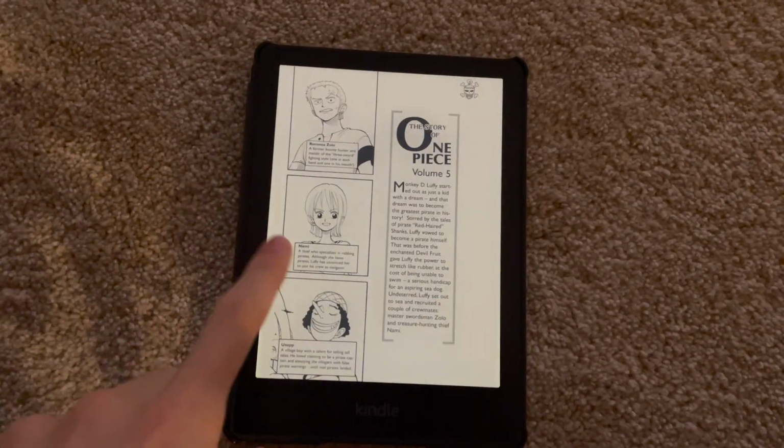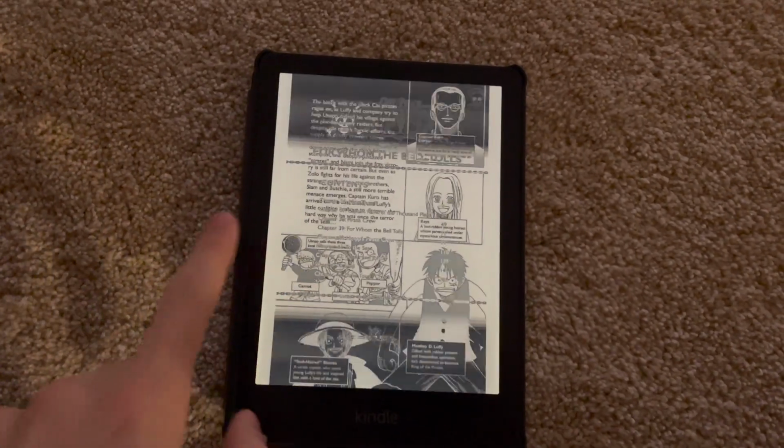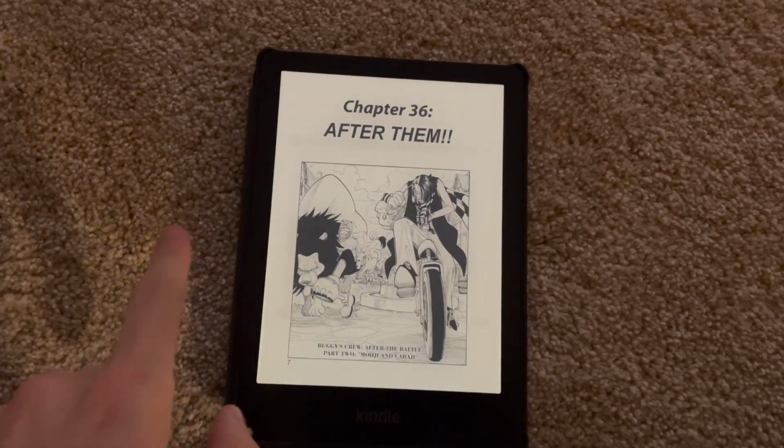But how does it do for reading? Which is the only reason why I wanted it, and the main reason why you're going to get it. Works perfectly fine. I've had no issues reading books and reading mangas so far. The mangas, I was a little bit worried about with the picture quality, and I didn't know if the pixels would be weird. But no, I've been reading One Piece on it so far, and it looks great, and it loads fairly quickly.